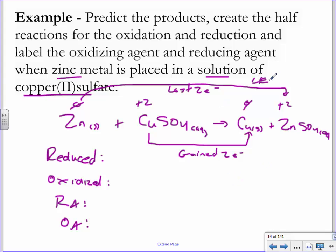Well, if you know your LEO says GER, your silly little acronym there, loss of electrons must be oxidized. And gain of electrons must be reduction. So let's see, who got reduced? Just copper. I want to point that out. It's just the copper that was reduced.